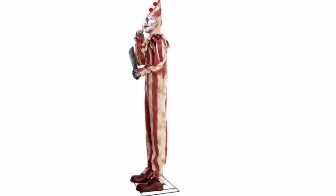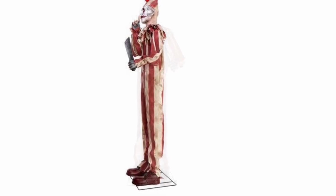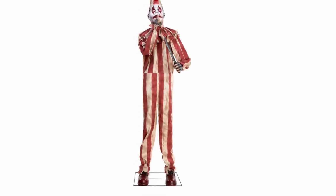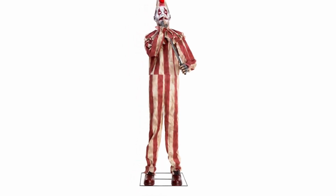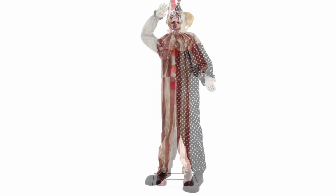In terms of animation for this guy, there's really not much to say. But I do enjoy his animation. If they just left him static, I feel like a lot fewer people would buy him and he wouldn't be as good. So I'm happy they did add animation to him. So that's why I really like him. But let's take a look at Waving Wally and see how he compares.